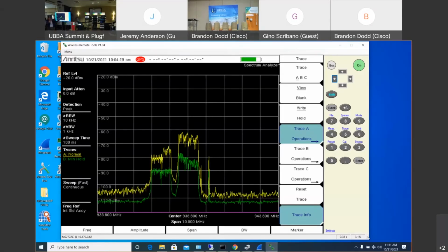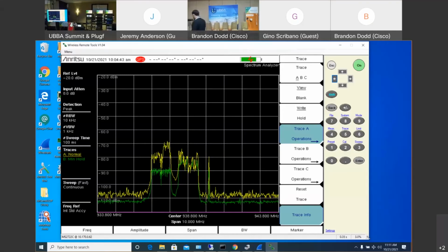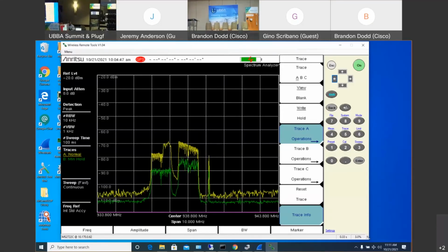And I have no idea what this carrier is here. Maybe, does anybody know? It looks like a 25 kilohertz carrier, like an LMR carrier sitting off to the side. So other people can still use their spectrum too, and we'll pick them up on the spectrum analyzer. It's probably these wireless microphones and why we've been operating there.